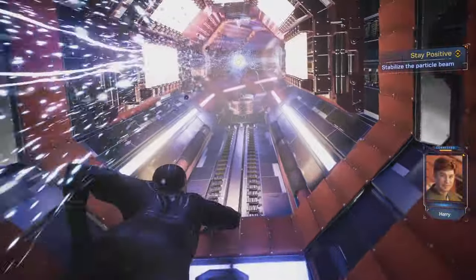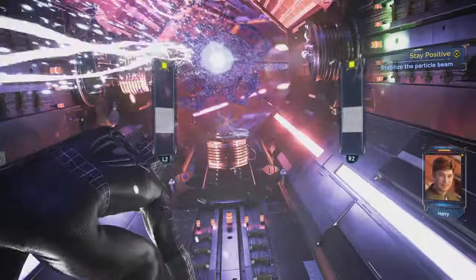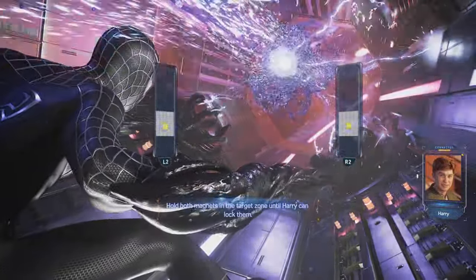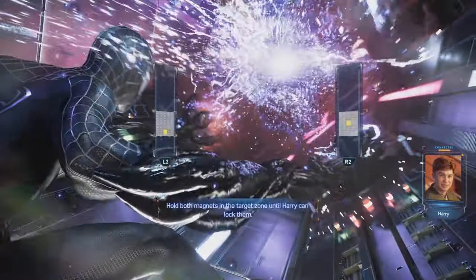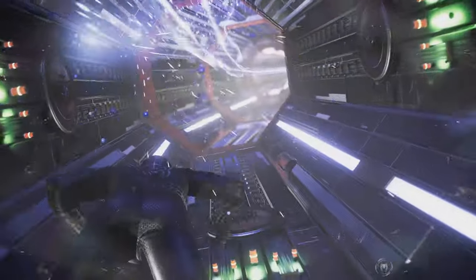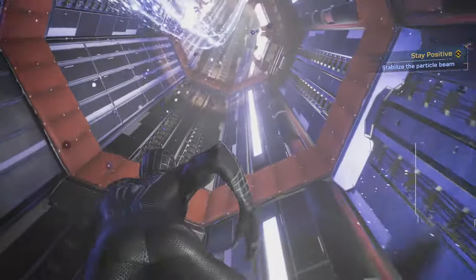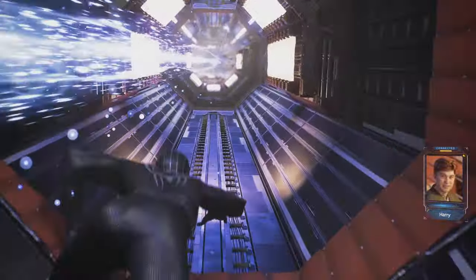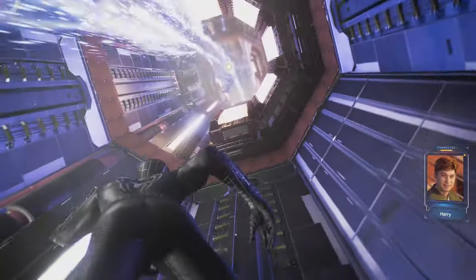Harry! It's powering up, but the beam's erratic. Use the magnets to stabilize it. How? Just find the sweet spot. Particle accelerators do not have sweet spots! There, good? There's one more set of magnets ahead. If you can't stabilize the beam, it'll destroy the serum. I got it.